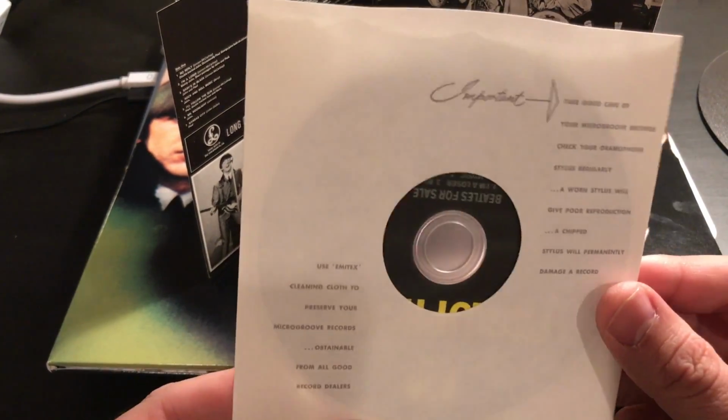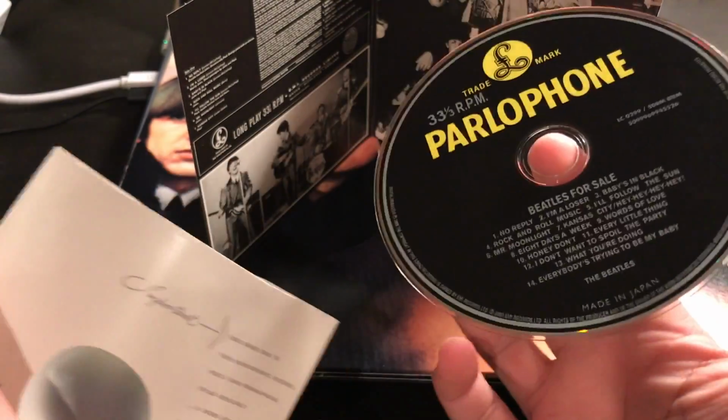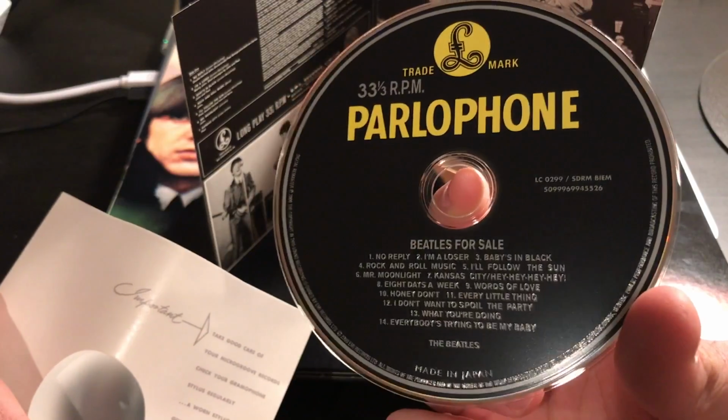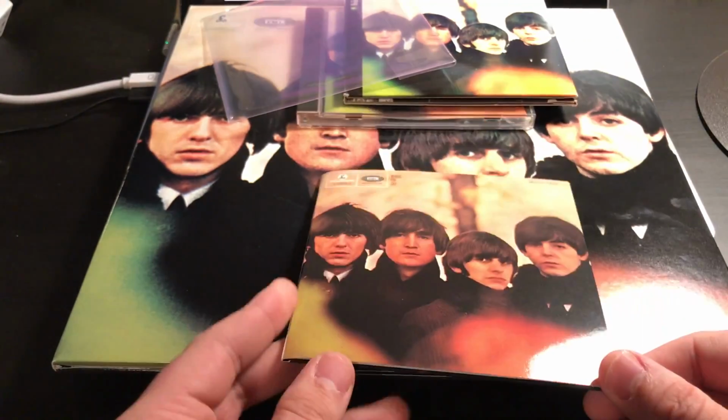Here is the sleeve, and the original records did come on this sleeve that kind of told you how to handle your records. Good for the kids. Says the same thing on the back. And the disc here is another replica, but this time it says, does it say mono on here? No, I don't see it on here. Doesn't mean it doesn't say it, I just don't see it. Anyway, as you can see, it says made in Japan, because these mono replicas were all made in Japan. I don't know why they made them in Japan. I think it's kind of interesting.